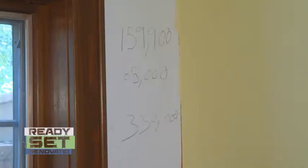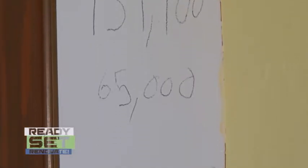We paid $159,900, and we're thinking renovations roughly $60,000 to $65,000. We're hoping at the end of the day to get about $330,000, hopefully.